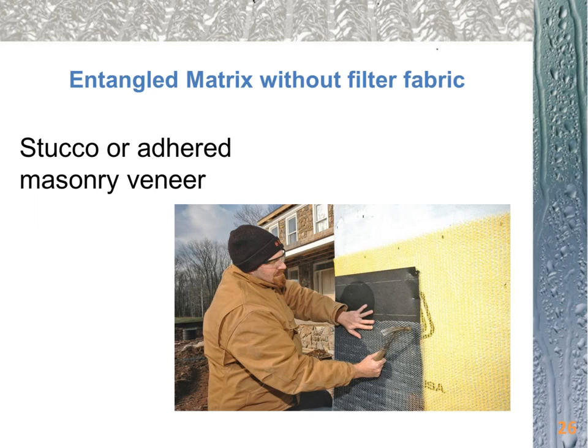You want to be mindful, though. These products come two ways, with or without a heat-bonded filter fabric on the product. If you're doing a job that has stucco, manufactured stone, or masonry, we recommend you use a product that has a heat-bonded filter fabric on it. This is a job right here that I believe is going to use manufactured stone, but as you can see, they had to use a layer of grade D paper, then they put the mesh over it. That's additional labor, it's additional product costs.